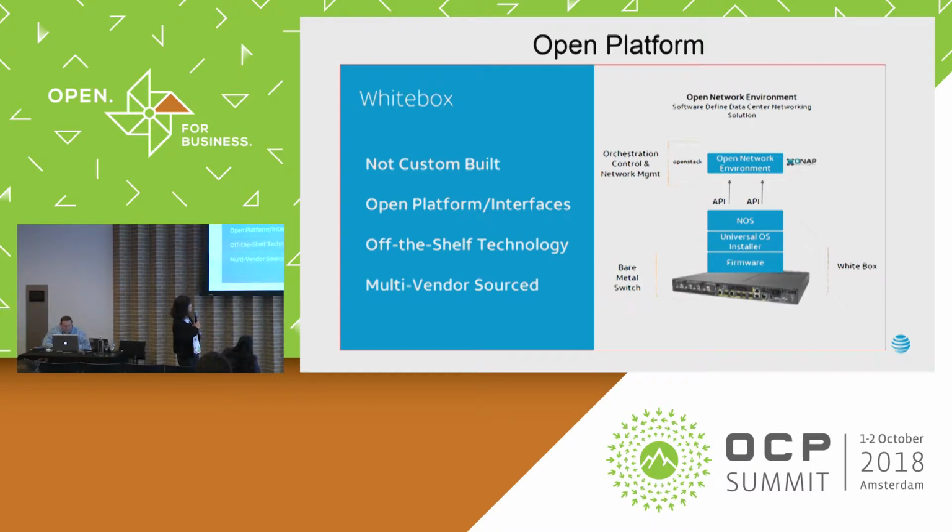And in the open network environment, on top of it, the plan is to leverage ONAP and OpenStack so that you can orchestrate and manage the hardware from the top down. That will encourage us to get this ecosystem all the way down from the bare metal hardware all the way up to the software, where you can just have all the Lego pieces and put them together. And it could be multi-vendor sourced, right?